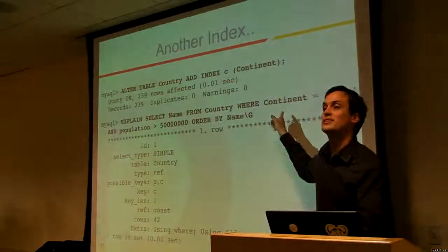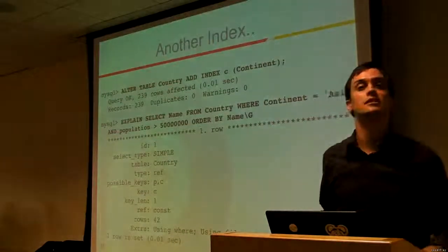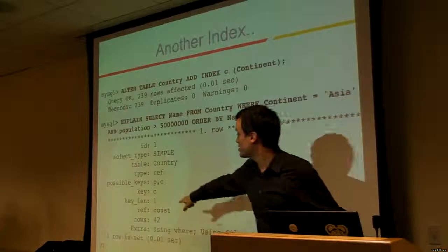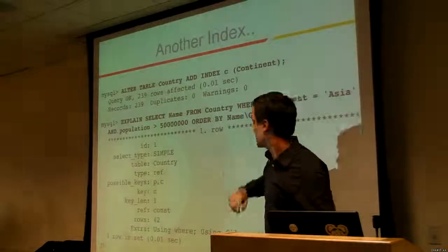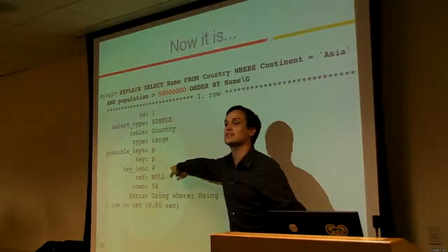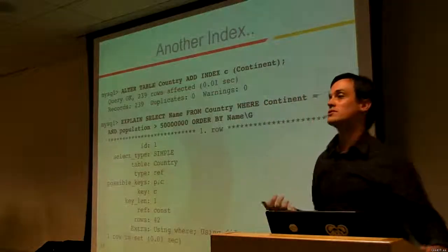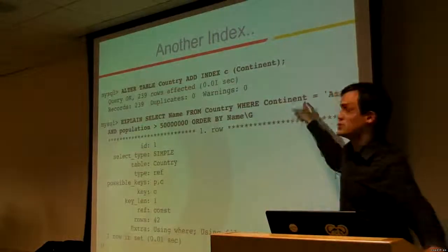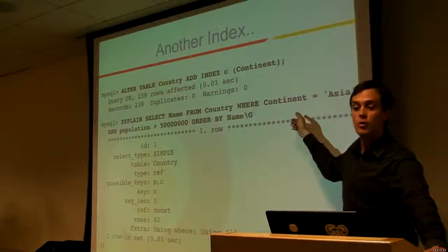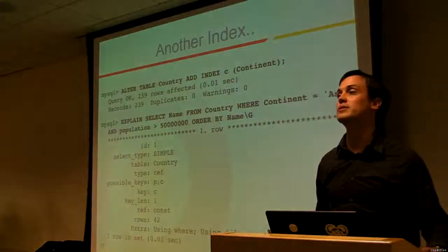There's one more reason. What's the other reason? Length of the key. The length of the key here is 1 byte. It's an enum internally for storage. The length of the one here is 4 bytes. So MySQL adds all of these together into a formula called cost, and then it says which one is the cheapest. And in this case, it's conclusive. Continent's better.